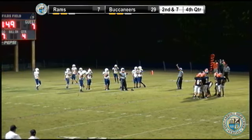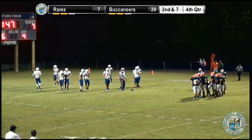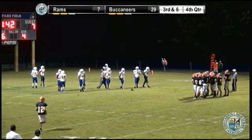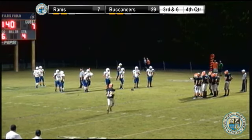And off this time goes to Brandon Shedd. Post route! Except he's stopped at the line of scrimmage by number 70, Noah Brayden.